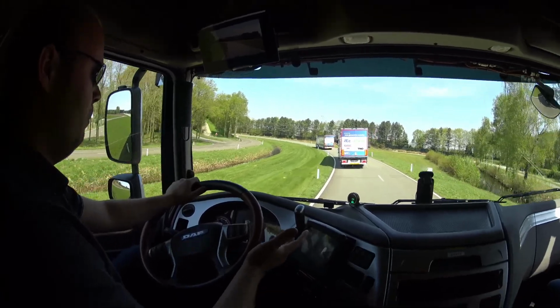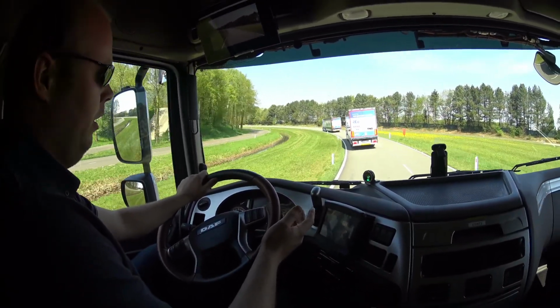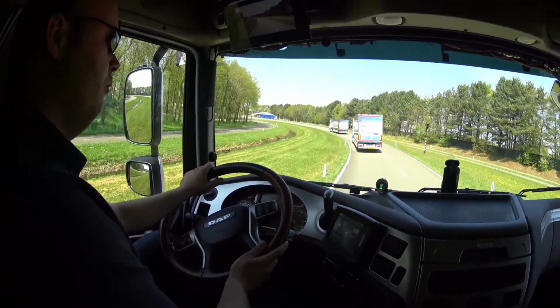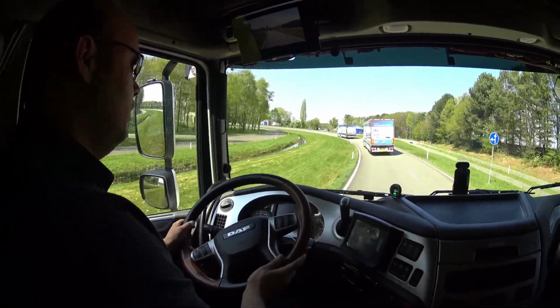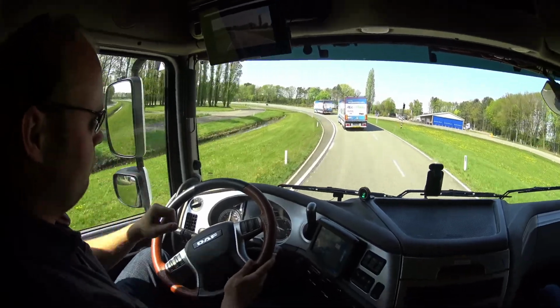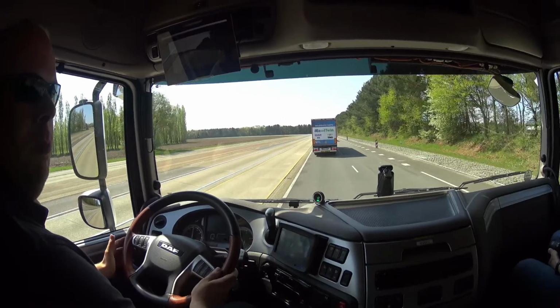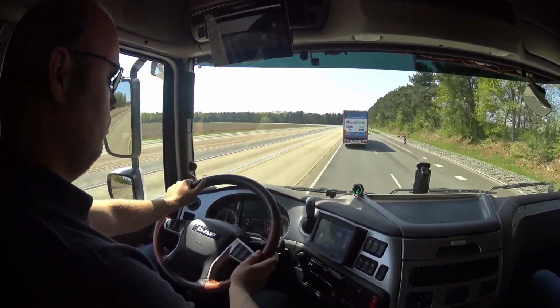We drive now at 1.2 seconds. It's about 25 meters at 80 kilometers per hour. But the next one, we can drive in platooning, and then we drive 0.5 seconds. That's about 11 meters of space between these two trucks. So this is the normal adaptive cruise control, the shortest distance.